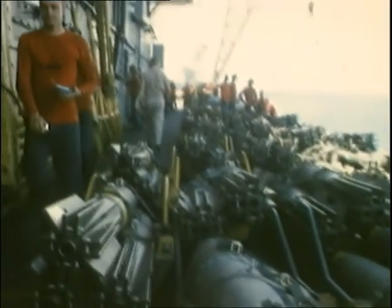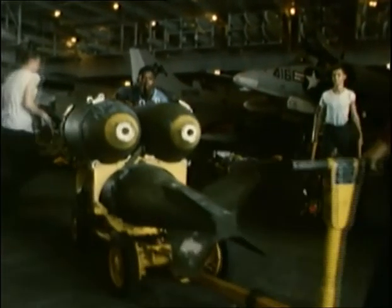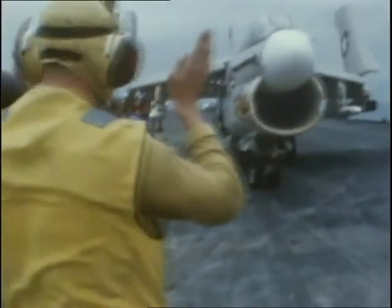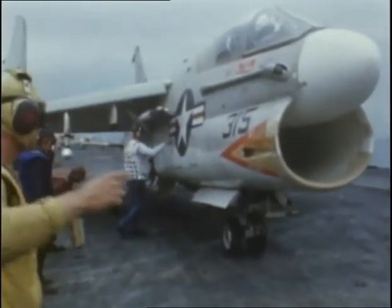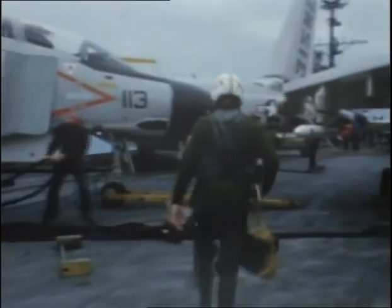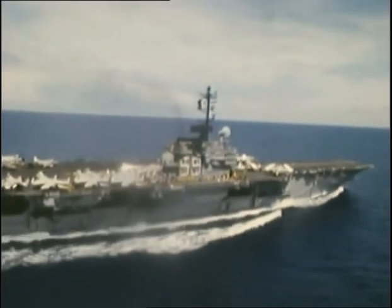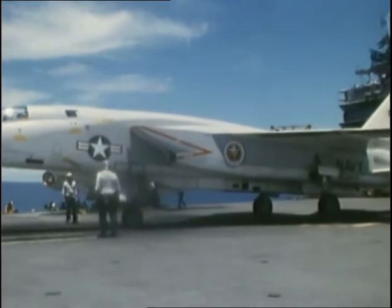The stocks of bombs and other munitions expended during the day had to be replenished. On top of this was maintenance of the aircraft. For every hour that they spent in the air, they needed 40 to 50 man-hours of servicing to keep them fully operational. Thus, the crews of carriers off Vietnam found themselves working a 16 to 18 hour day, 7 days a week. With pressures like this, it's hardly surprising that accidents occurred.